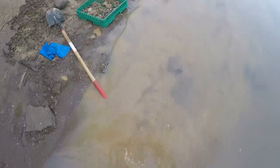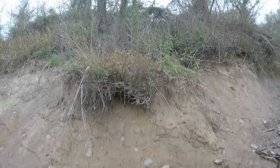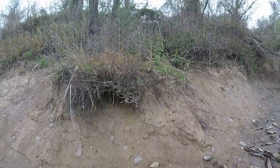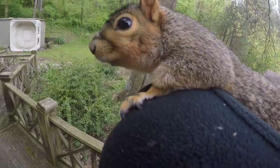Hopefully, I'm just going to stay here another little bit. These streams look great, you know. It's hard to tell what else is here under this high bank, too. I could find a Clovis point here below a bank like this. Everything that's here, it's coming out.